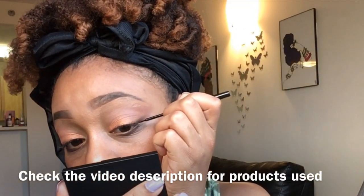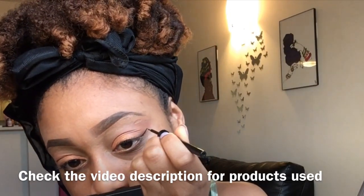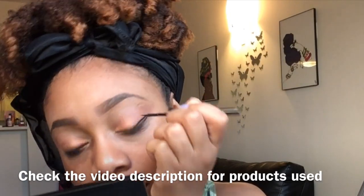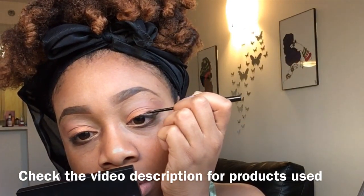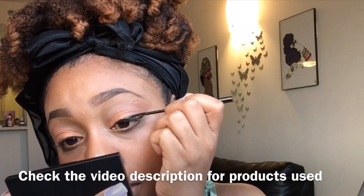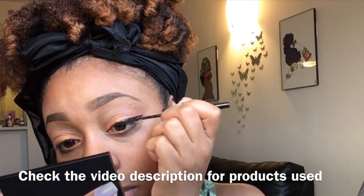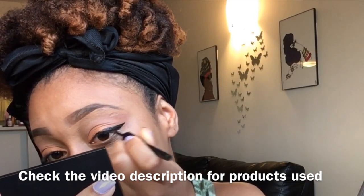Next, I'm going to make a wing with my liquid eyeliner, and I start from the outer corner and then I make a mini triangle. Then I connect that triangle and draw another line connecting to it before I fill it all in with the rest of the liquid liner. It's hard, but it's not hard after you do it in practice.